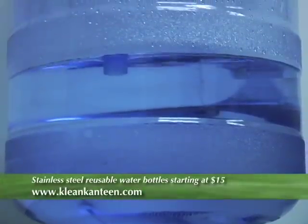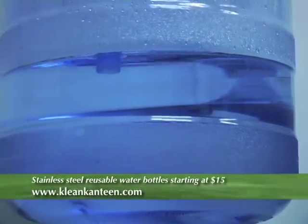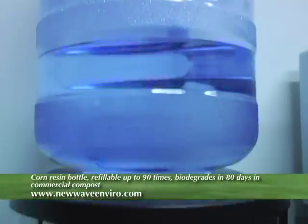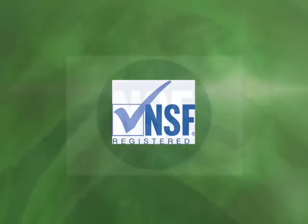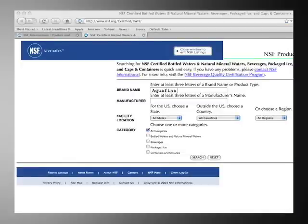Office water coolers may not be as safe as you think. If it's made of a polycarbonate, it has the potential to leach BPA, a chemical that can cause neurological problems, among other things. Anyways, when was the last time you saw anyone actually clean the water cooler? Probably never. If you must have bottled water, look for brands that have NSF certification or belong to IBWA. Check the list at nsf.org or bottledwater.org, or look at the bottle itself.